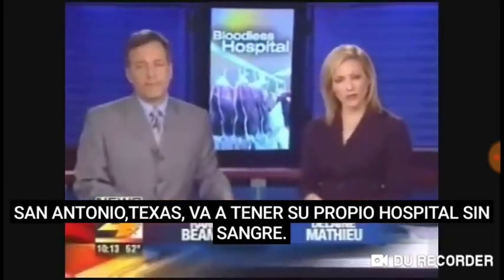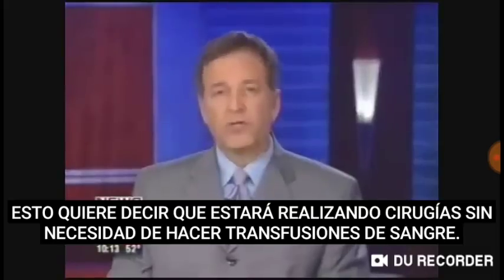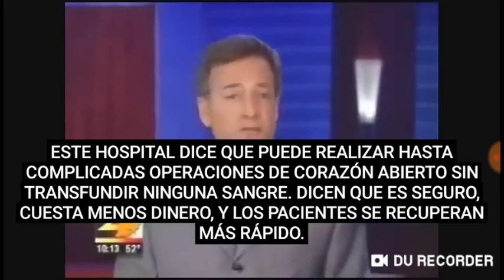We have learned San Antonio is about to get its first bloodless hospital. Now that means it'll be performing surgeries without giving blood transfusion.